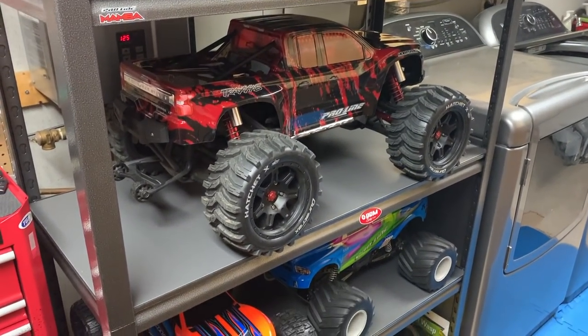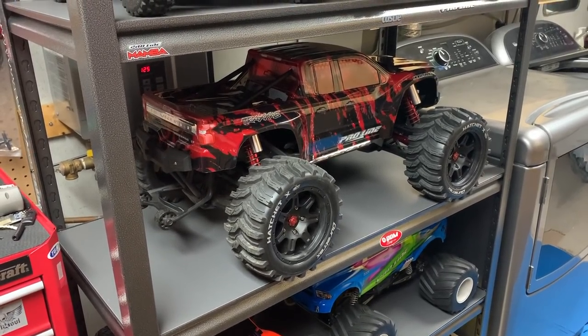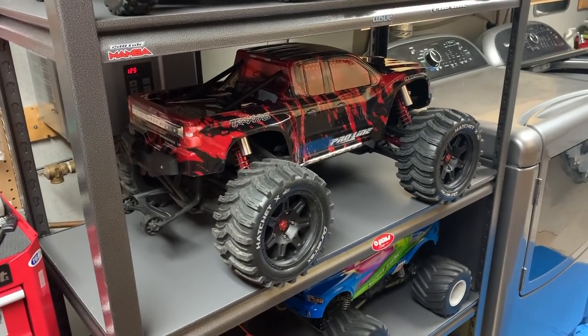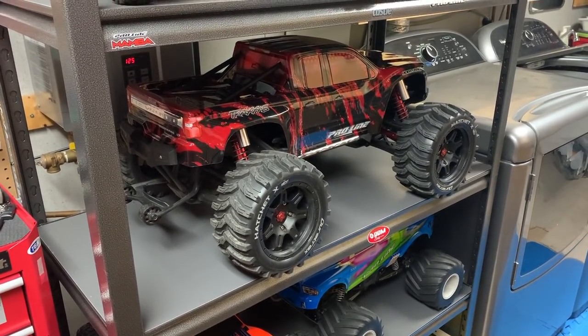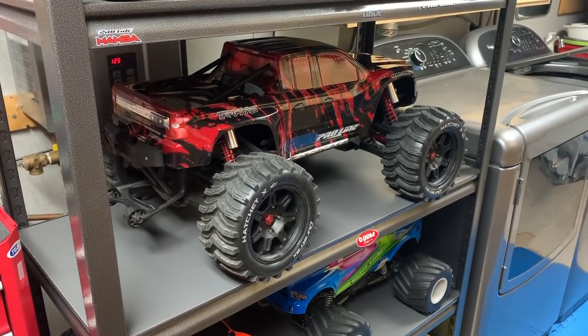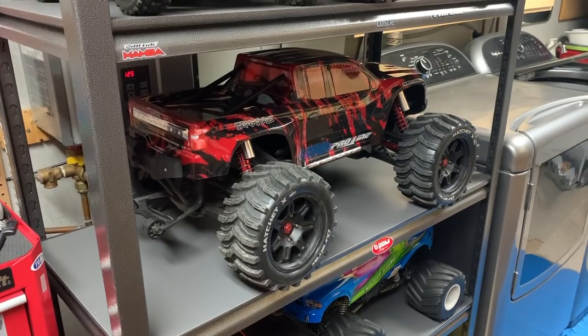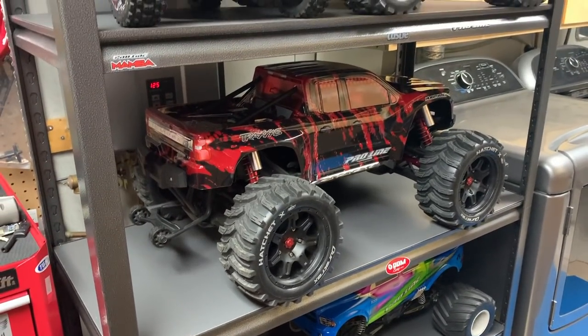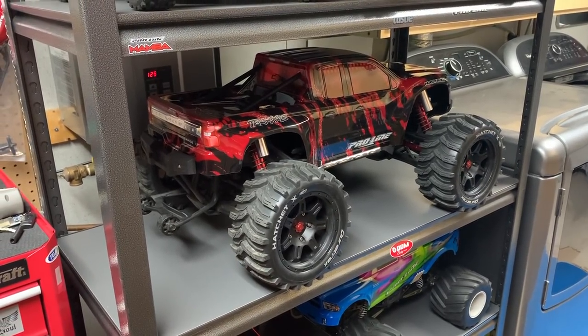The X-Maxx, guys, has been out for 2 years now, because we're going to forget about the 6S X-Maxx. Honestly, everybody that had one of those, we kind of want to forget about that truck, because that truck really pissed a lot of us off. But anyways, this truck, guys, has been out for a while now, and it's been a blast. Parts support is crazy.